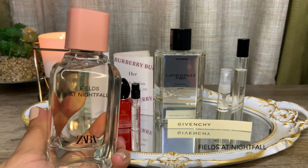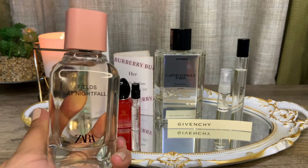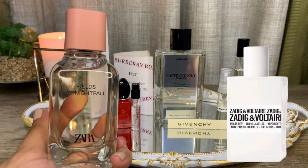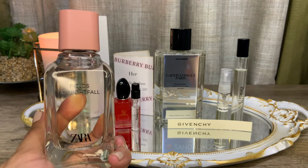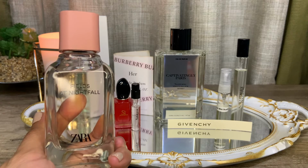Fields at Nightfall. I have a big bottle here just because I can't find a smaller one. This is a very good dupe for Zadig and Voltaire's This Is Her Eau de Parfum. This was released in 2020. The ZARA website listed notes as praline, jasmine, amber, and sandalwood. This is 90 to 95% similar to This Is Her Eau de Parfum.